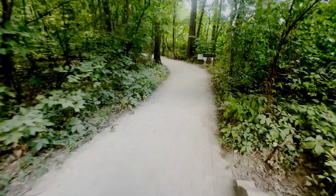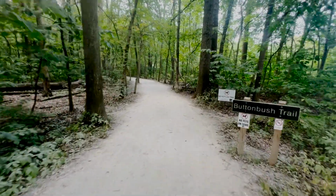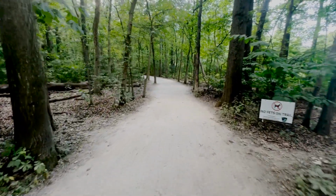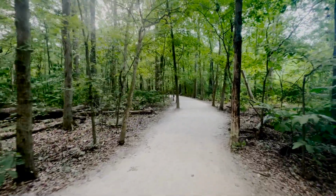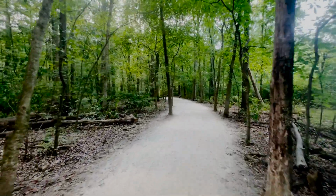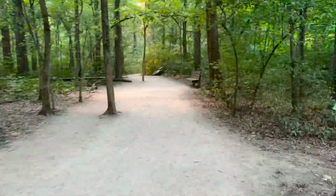It changes from paver stone right here to gravel, but this gravel is really hard gravel. And unfortunately, you can't bring pets back on this part of the trail. You can in the other part, on the paved part. But this goes way back through here, and I'll take you back here to show you how it gets to the boardwalk.